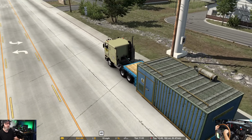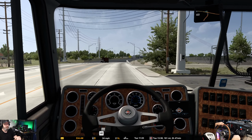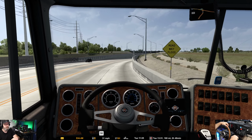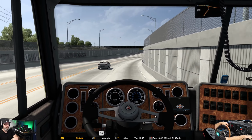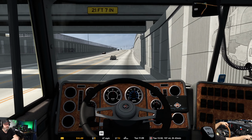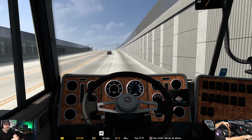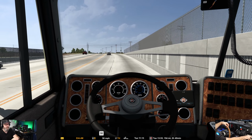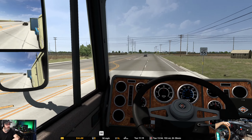All right, let's get back in before we crash. Still getting up to speed. Slowly. About 50 miles an hour. Getting toward the top of the hill so we can put it into eighth.